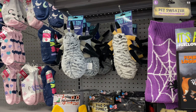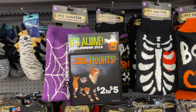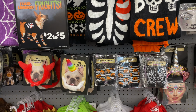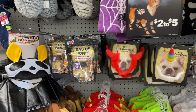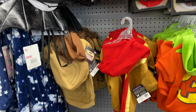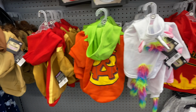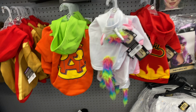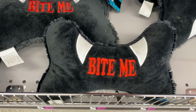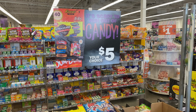There were some pet houses up there. Looks like you've got an assortment of costumes. They actually have a good assortment of costumes, I think. Even if you just want to give your dog some devil ears or a full-blown costume. Of course, my favorite is this. Bite me. And of course they have candy.